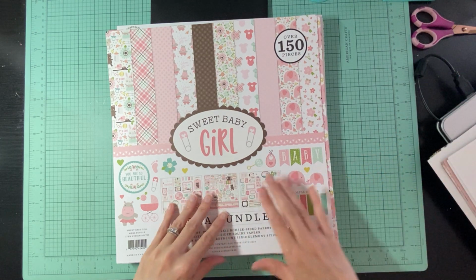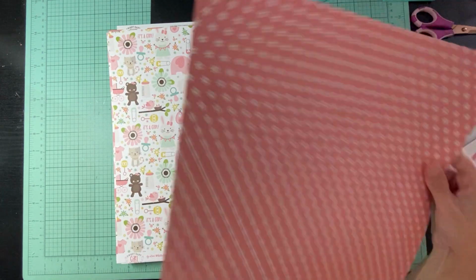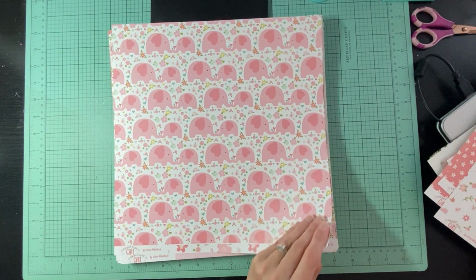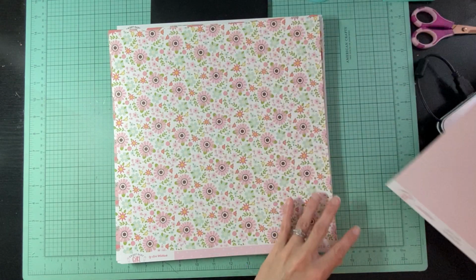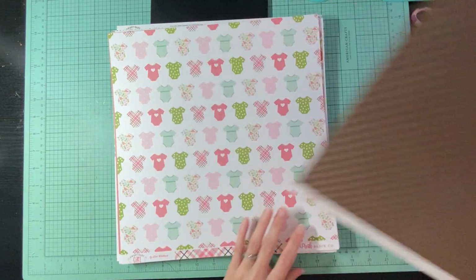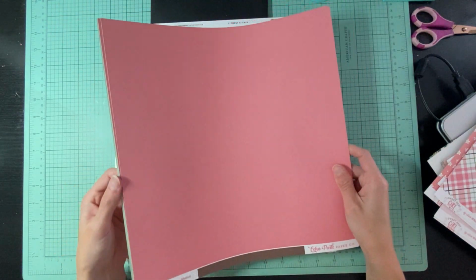The next one is Sweet Baby Girl. And this is also a mega pack. So there's the back of that one. Love these little elements. Some daisies. And like I said, I didn't have any baby themed stuff. I don't know if it's because I haven't really had anybody in the family have any baby showers, or haven't been to any baby showers. So this will be nice to have just in case. And also because I can scrap Stella's photos as well, and use it for other things.